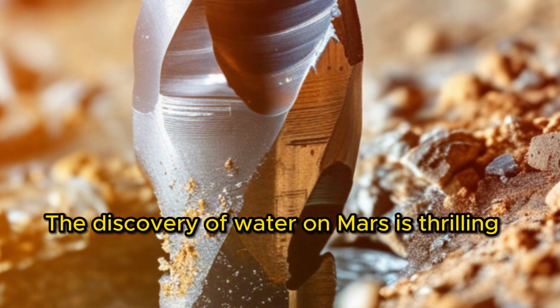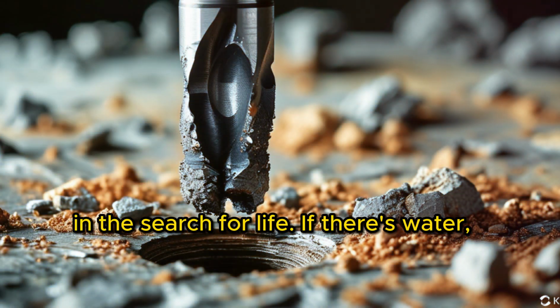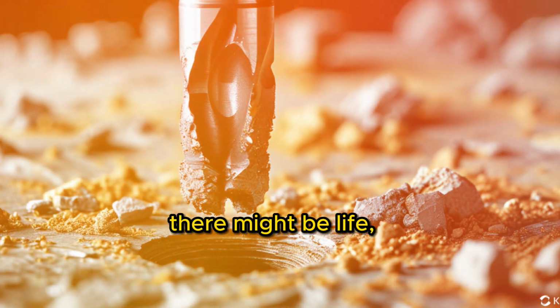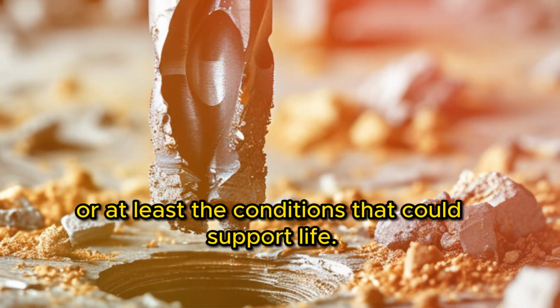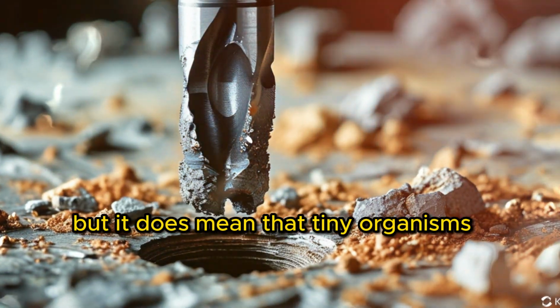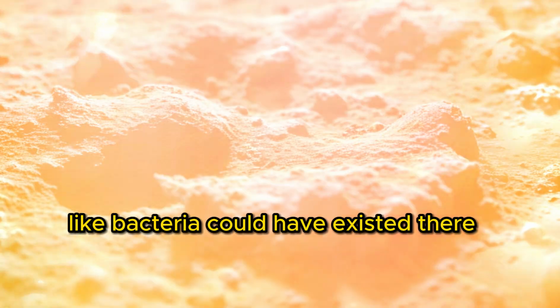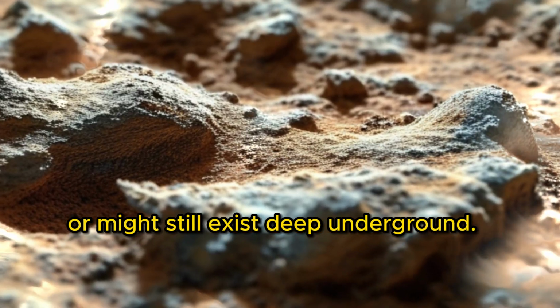The discovery of water on Mars is thrilling because it opens up new possibilities in the search for life. If there's water, there might be life, or at least the conditions that could support life. This doesn't mean there are aliens on Mars, but it does mean that tiny organisms, like bacteria, could have existed there or might still exist deep underground.